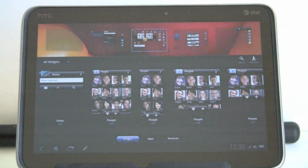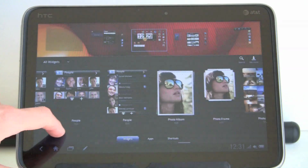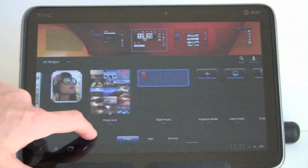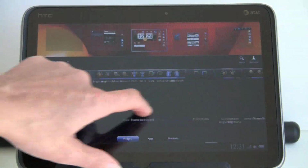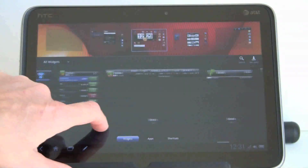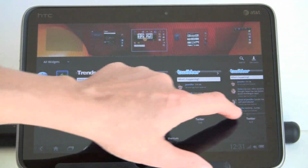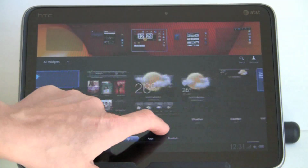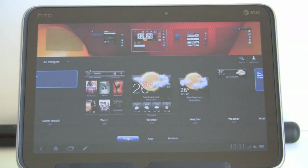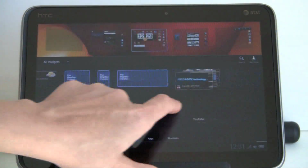HTC's People, the same thing you've seen on phones, maybe not as useful here, but since you're not going to be calling people, obviously this is not a phone, but access to all your folks there in a variety of views. Photo album widgets, many wireless controls, always handy. Stock widgets, more stock widgets, all sorts of stock widgets. Then we've got Twitter pre-installed, so we've got Twitter widgets and Facebook widgets. HTC Watch, that's their movie and rental and sale service. Weather widgets, Weather Channel I've installed, so that's showing up there.